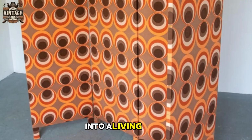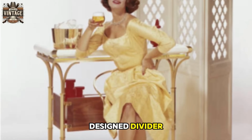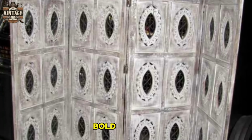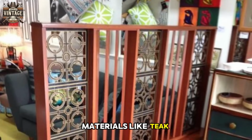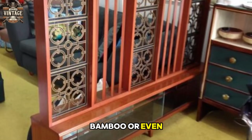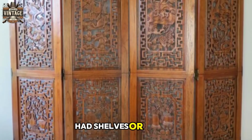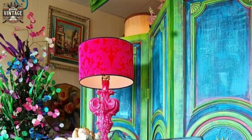Imagine walking into a living room and seeing a brightly colored, artistically designed divider. These weren't just plain screens. They often featured bold patterns, vibrant colors, and innovative materials like teak, bamboo, or even intricately woven fabric. Some dividers had shelves or cubbies, serving a dual purpose of decoration and storage.